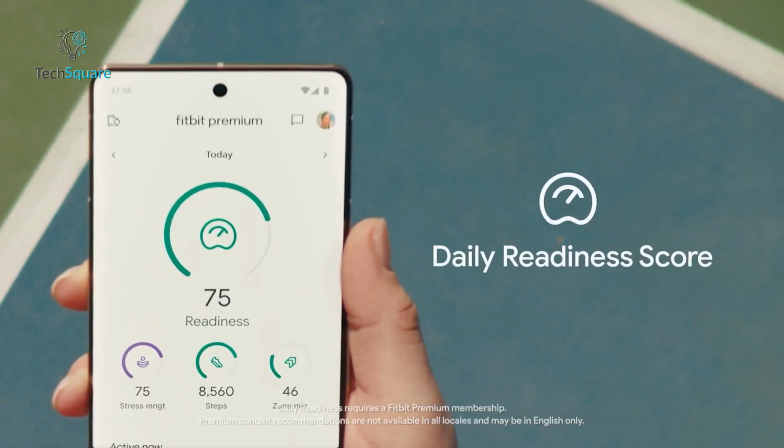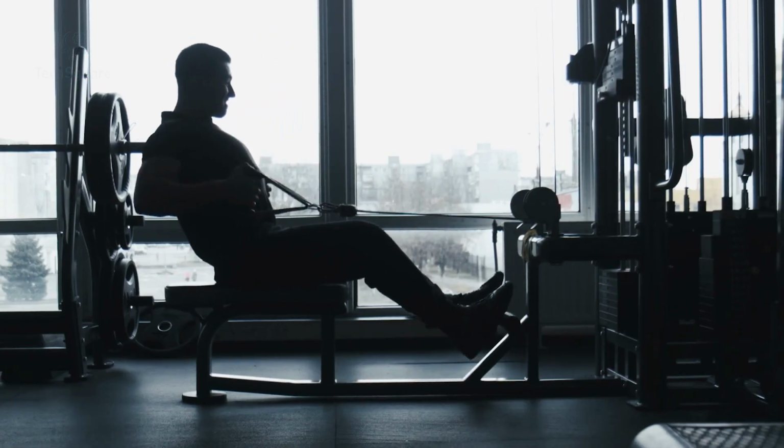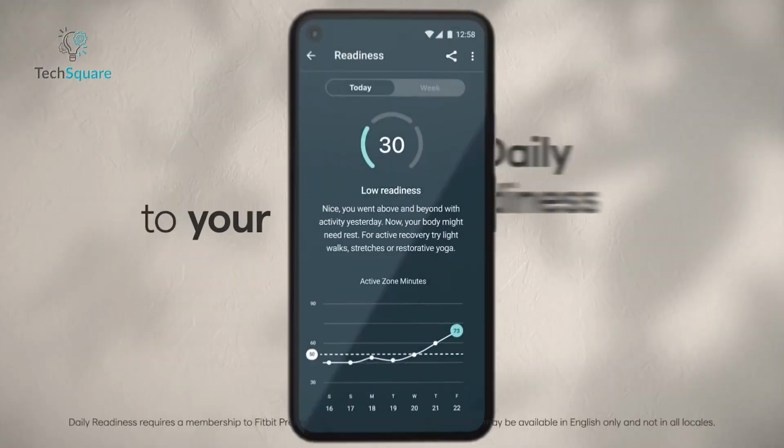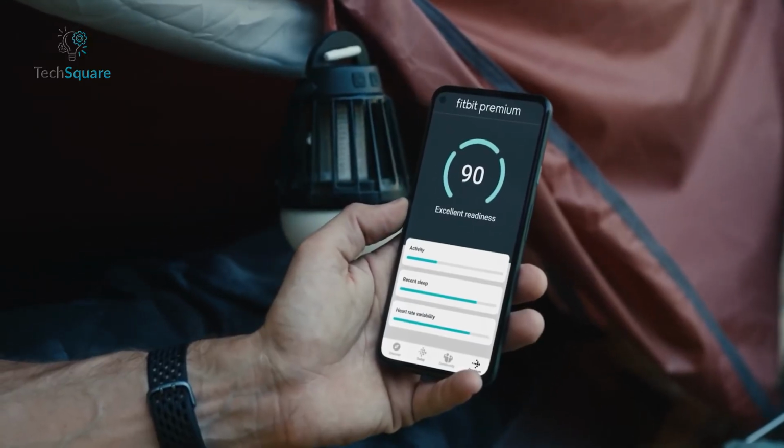The inclusion of a daily readiness score, indicating whether your body is ready for an intense workout or requires a lighter session for full recovery, is a common feature. Access to the daily readiness score on both models requires a Fitbit Premium membership.